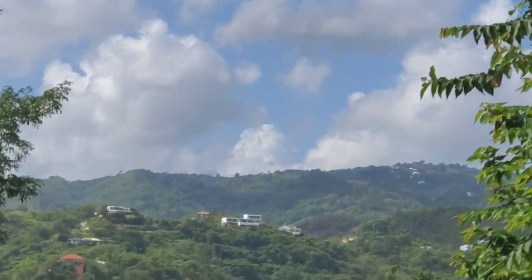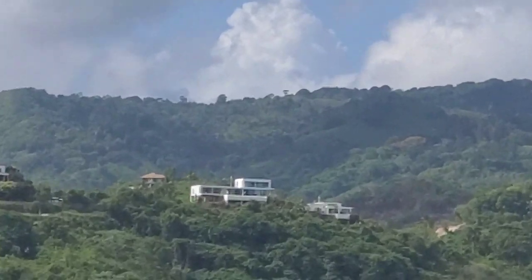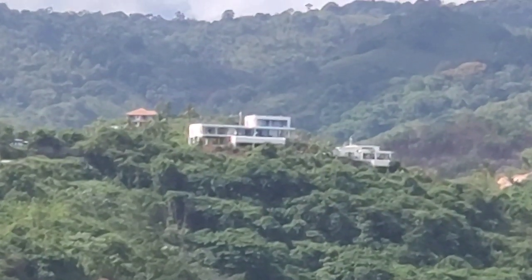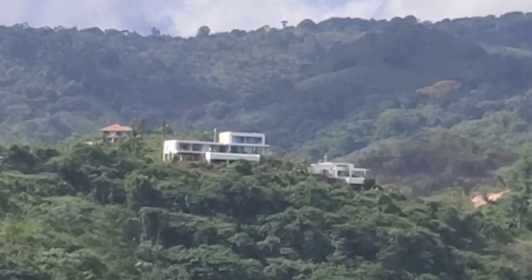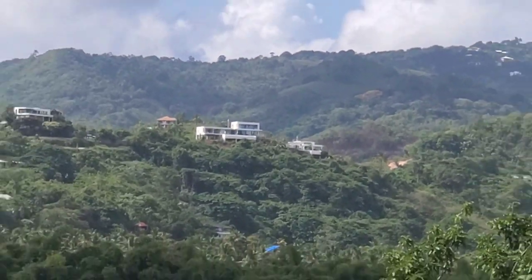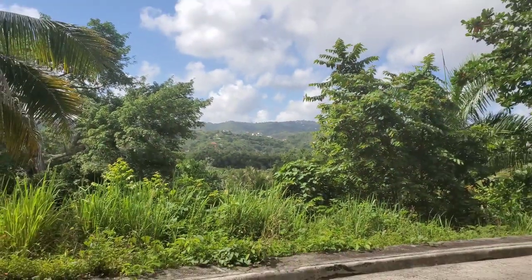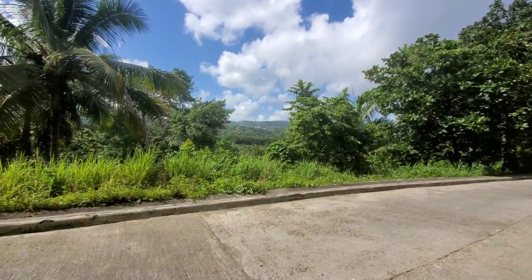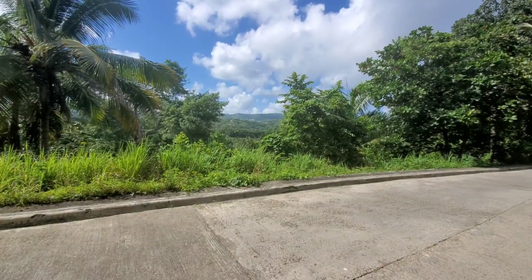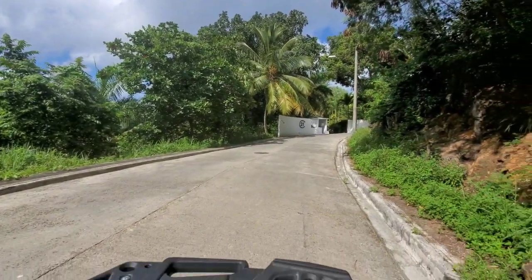Those hilltops are probably 2,000 feet up in the air. Look at that beautiful villa just perched up high up. And this is one of the beautiful things about Las Terrenas. It's not just oceanfront, it's hillside as well. That gives you ocean views, amazing ocean views. All right, we'll keep moving up the hill.